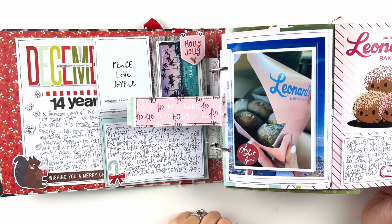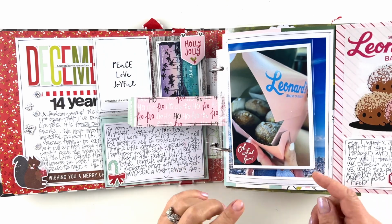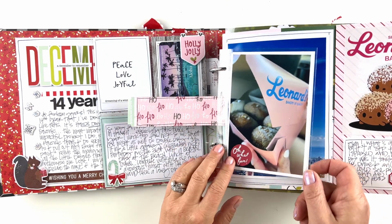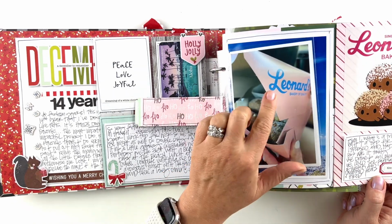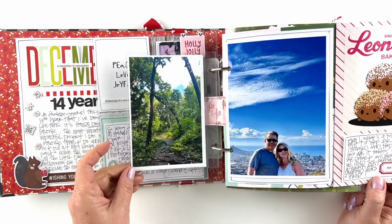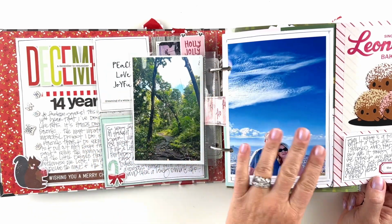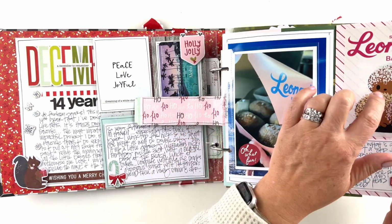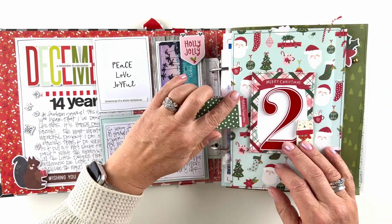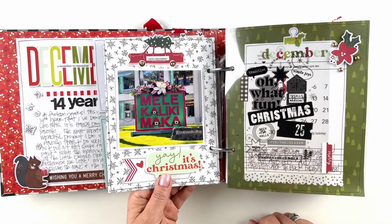So we were with friends, and we hit Leonard's and then went on a big hike so we could work off the malasadas. I added a smaller pocket page here to hold the photo, and then a photo from our hike, and then a photo just overlooking that entire bay area, and then a sticker from the store as well. And then that little guy just goes right there, and the latch just locks everything up.